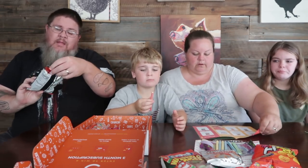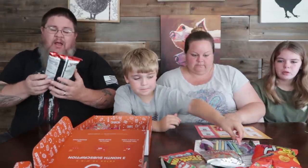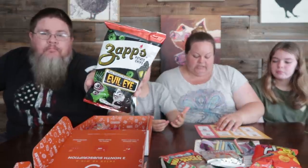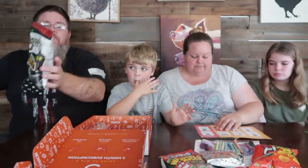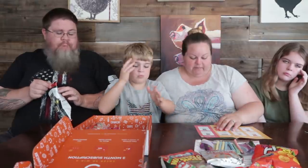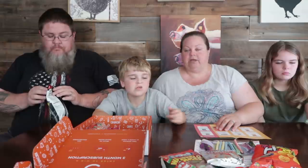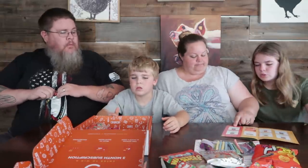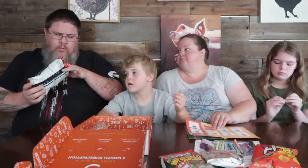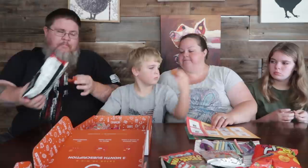These are Zapp's potato chips, New Orleans kettle style Evil Eye potato chips. Get a taste of New Orleans with Zapp's Evil Eye chips. The kettle cook gives these chips the perfect crunch. Every bite packs a subtle zap of heat. You won't be able to have just one. And these are from? United States. I have had this brand of chips before. Ike's Sandwich Shop uses this brand. Yes, that's right.